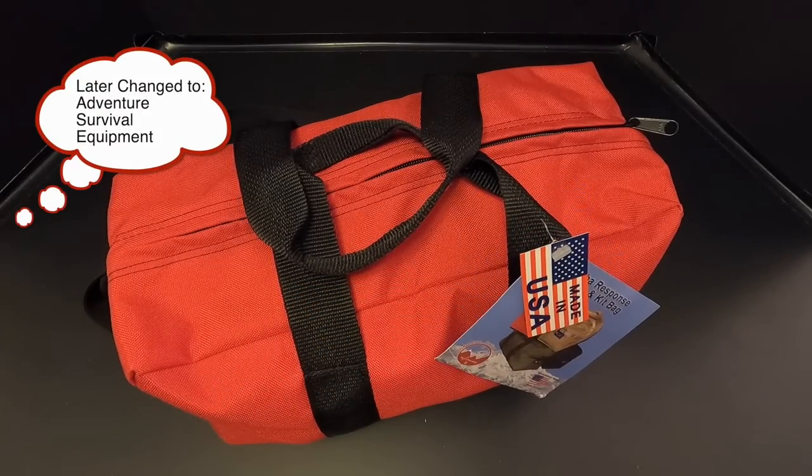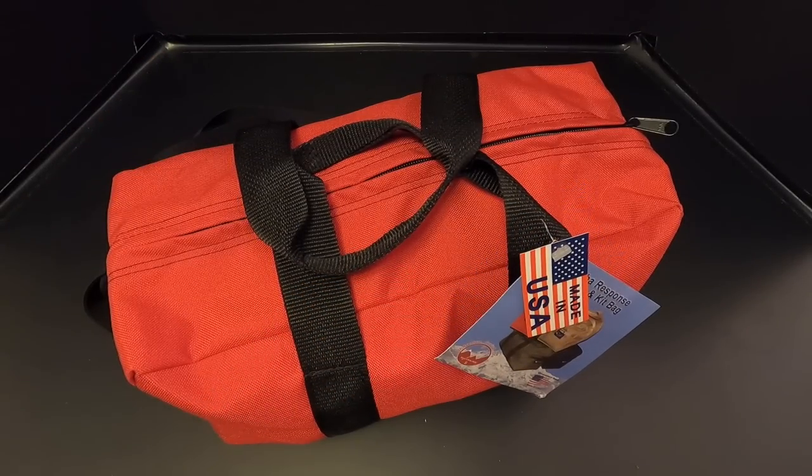Now, although Best Glide got their start making aviation survival kits like this one, today they make all sorts of different types of survival kits for all sorts of different situations. I've reviewed a lot of their kits on this channel, and I'll be reviewing more in the future, and I've always been pretty impressed with their stuff. They make a good product, and most of their stuff is made in the USA, which is always a bonus.